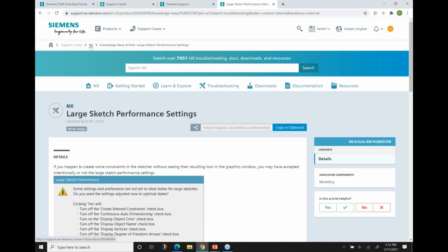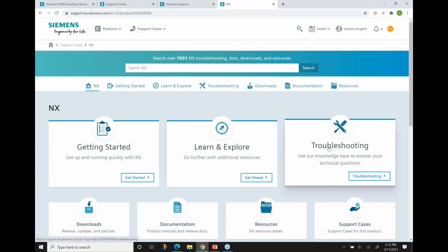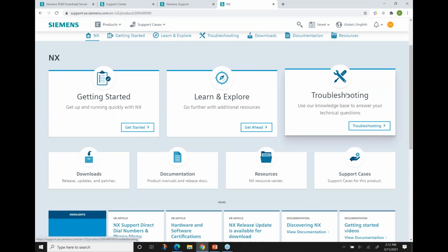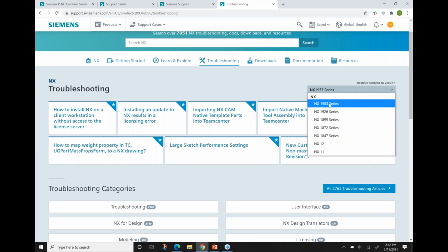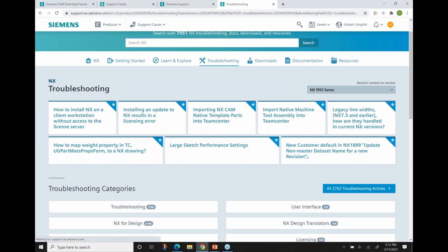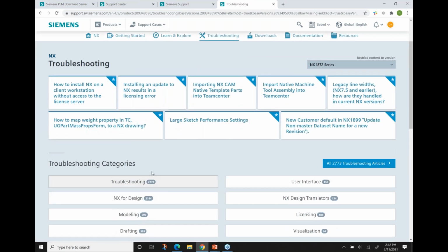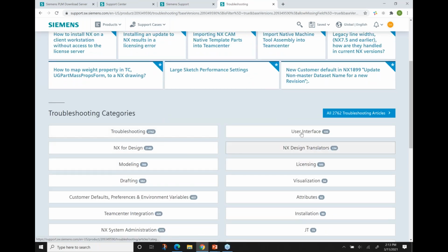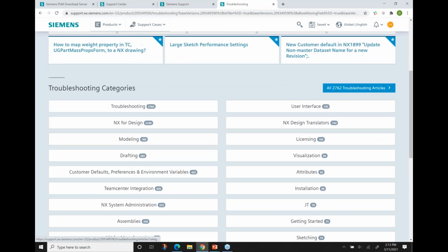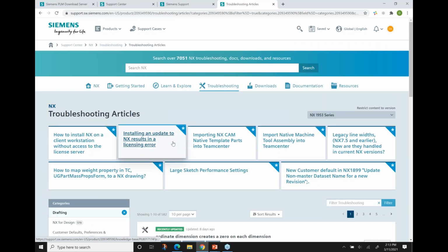So the Support Center, it has a lot of information, and we can't emphasize enough the need to take some time and just go there and see what we've got. Again, you can do a word search, or you can just click on one of these articles, but you can also change the versions. So maybe I don't want 1953, maybe I want 1872 or one of the other ones. When we make that change, it's going to help us to narrow the articles that we might want. We can also just go into the categories, and you'll just notice by the numbers, there are thousands of questions that folks have had. And likely you've had a question too.